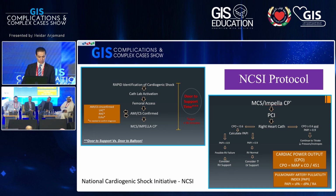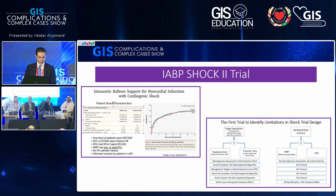This is the protocol that was used by the National Cardiogenic Shock Initiative. And the concept that they proposed was door to support rather than door to balloon. But with that protocol in place, they showed significant improvement in the outcome.